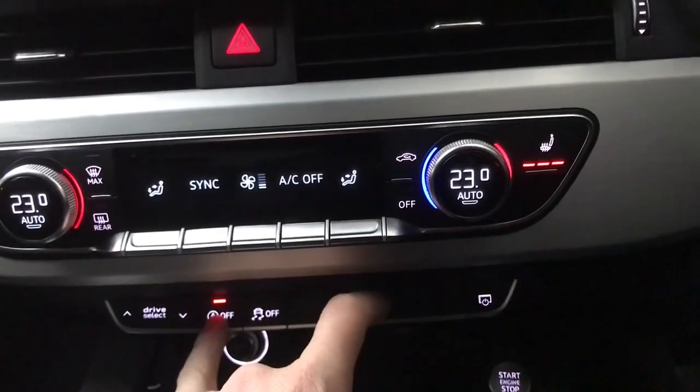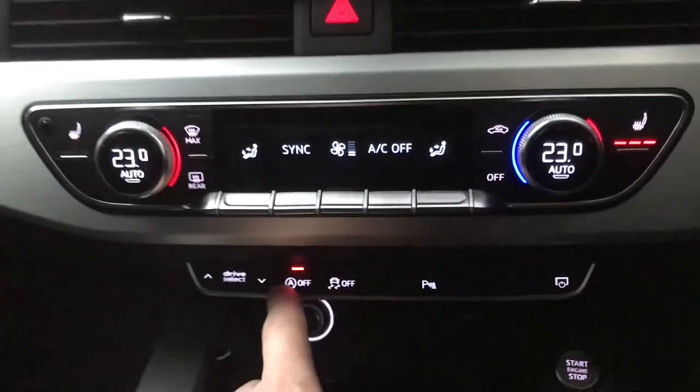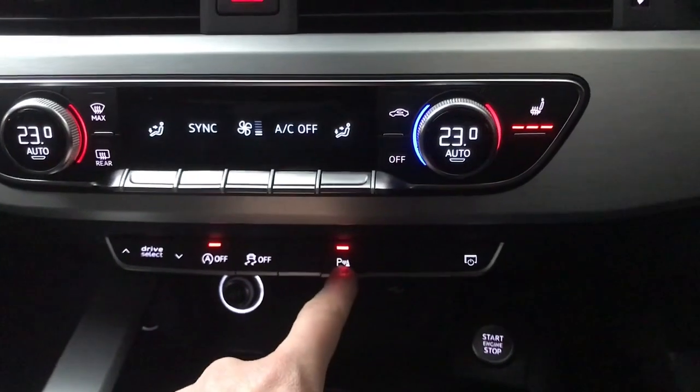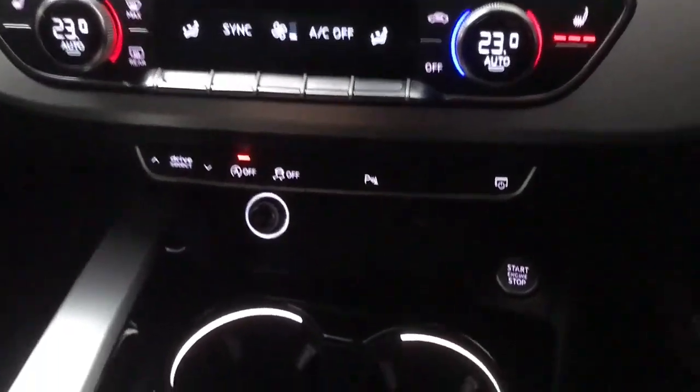Then we have down here your drive select shortcuts, so you can quickly scroll through the drive modes without having to go through all the main menu. Then you've got engine start stop, your stability control, and the parking button, which can turn on and off using the P button, but the sensors and the camera will come on automatically when you put it into reverse.